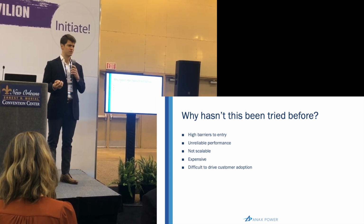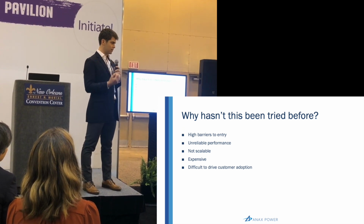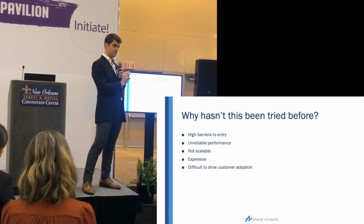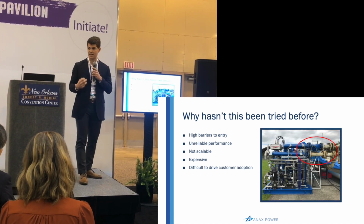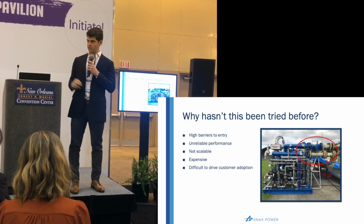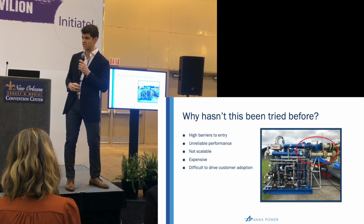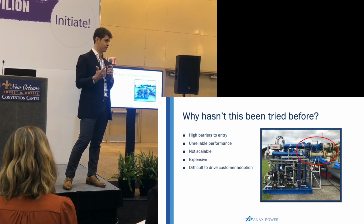Third, other turbo expanders aren't scalable. We are a modularized plug-and-play unit, and we have no high one-time engineering expenses associated with designing a custom system. We have our package and it plugs right into the existing T connection on pressure regulating stations. One machine generates 400 kW. You can scale this up to several megawatts by installing 5, 10, even 15 machines if you have the mass flow required as well as the real estate required to do so.